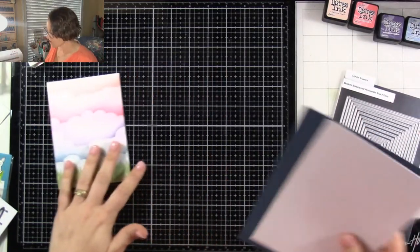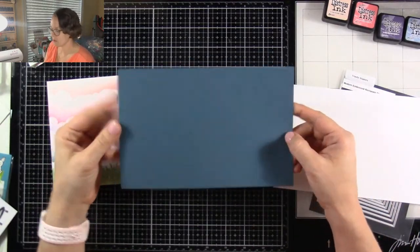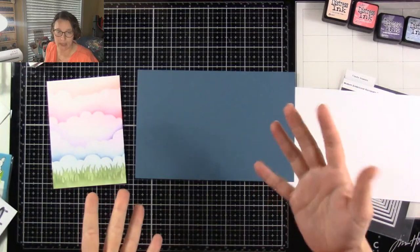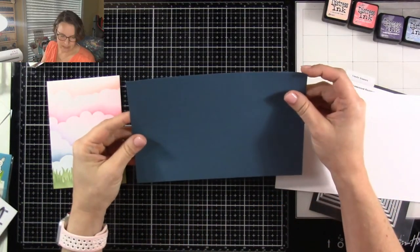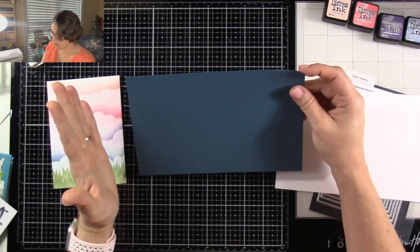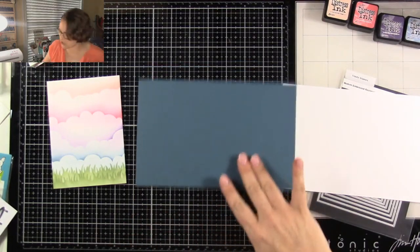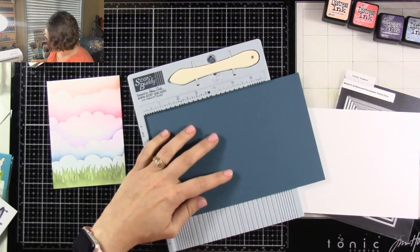All right, so what you're gonna need for this fun fold is one piece of regular cardstock, and you can adapt these sizes depending on the type of card you want to make. I'm gonna make an A2. So for this piece, it needs to be 5.5 inches by 8.5 inches. And then we're going to score it at 4.25, so it will be an A2 size card.